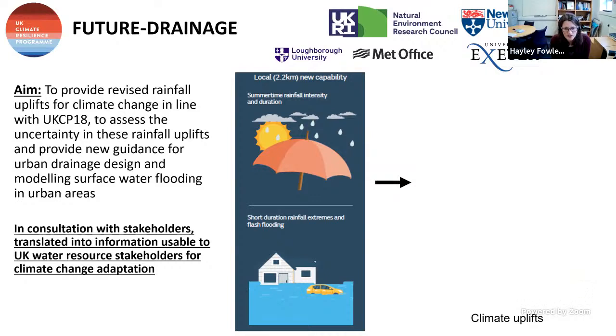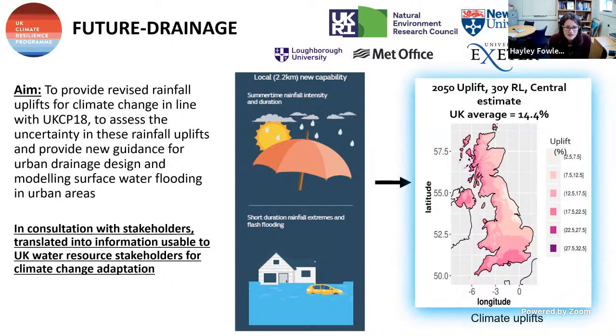And Murray will say something about this later, but the idea really was that we actually did the work together. We put the proposal together with the stakeholders, and we really had stakeholder involvement from both the water companies and the regulators and others at every stage of this project to actually make sure that the revised rainfall uplifts that we were producing from the new state-of-the-art climate models from the Met Office were actually going to provide the guidance that was needed for urban drainage design and for modelling surface water flooding in urban areas. So we went from these UKCP local state-of-the-art climate models really through to these new uplifts.